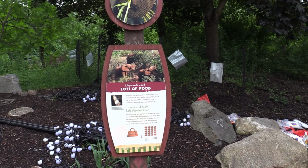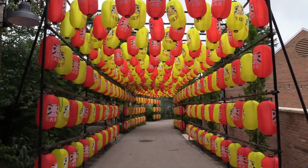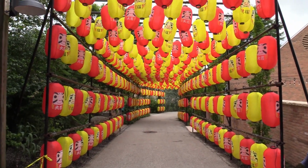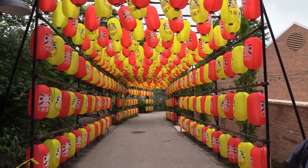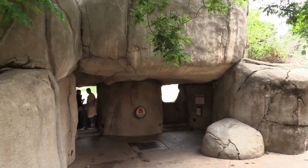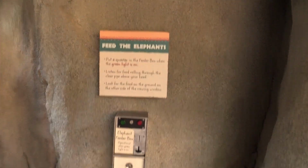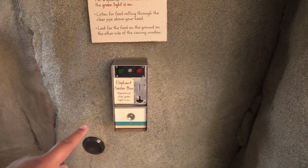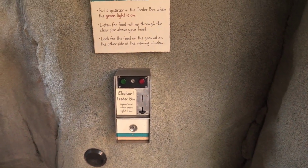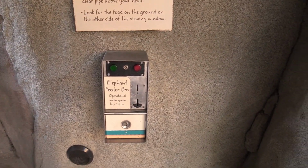And elephants need lots of food. And got these nice little lanterns here. Be cool to see these light up at night. Here's another view of the elephants. It's actually where you can feed them. This is the way it works: you usually put your quarter in this little box here and you just press the button and the food comes out. So I'm gonna go and feed the elephant right here.